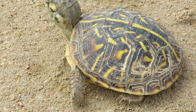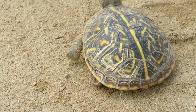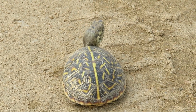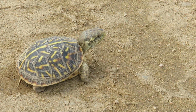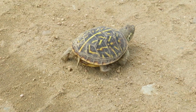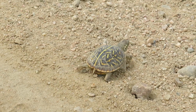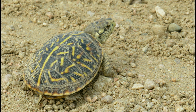We'll see which way he goes here. He was heading off the side of the road, so if he turns around, I'll make sure to put him back. Oh, he's turning around. Where you going, dude? You're going the wrong way. Hey, buddy. Let's get you turned around, huh? And would you just look at that adorable little tail?